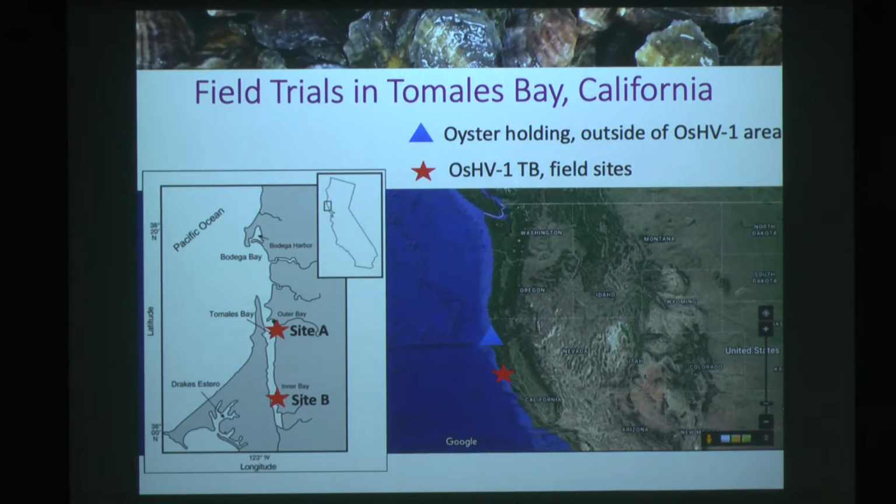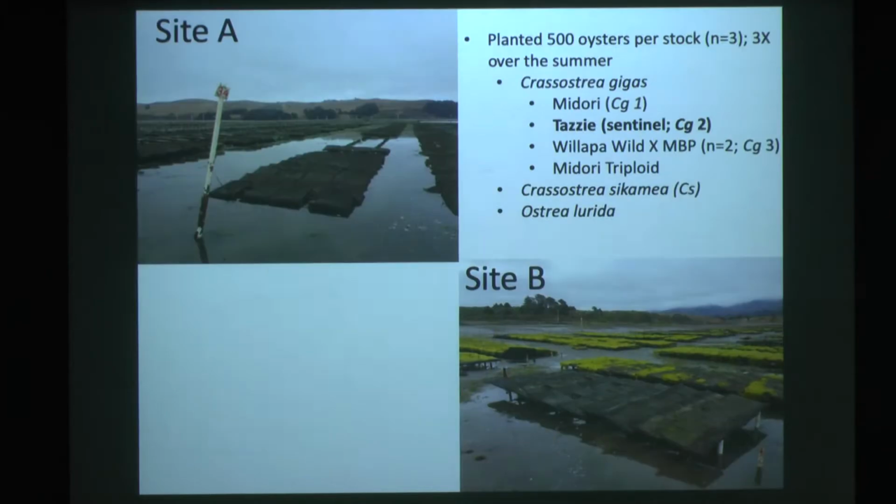We work in Tomales Bay, California, which is about an hour and a half north of San Francisco. I think this map shows it pretty nicely, and we work on a couple of sites. They're pretty similar to the sites that I described in an earlier slide. We also had an oyster holding area outside of the OSHV1 area, so we planted out all of our families 3 times. That was primarily because there's often, I hate to say a sweet spot, but there's a time where oysters are particularly susceptible when they're outplanted, when the virus is out and causing infection.